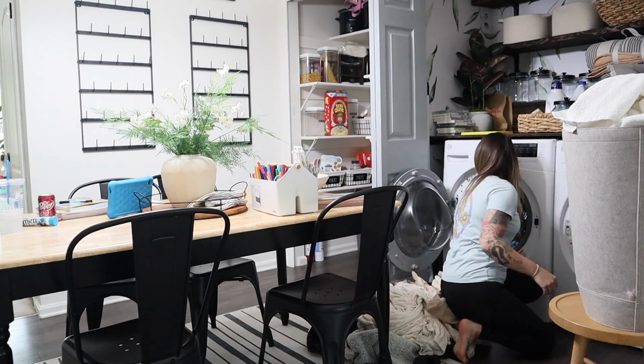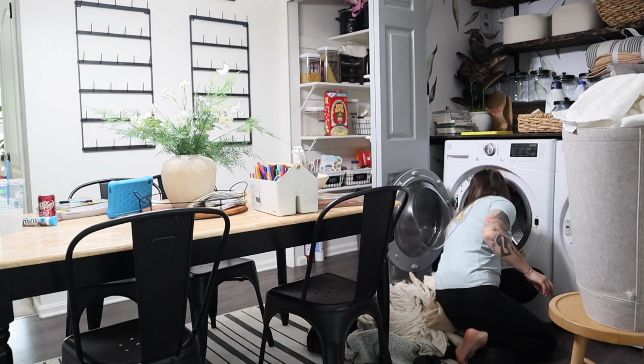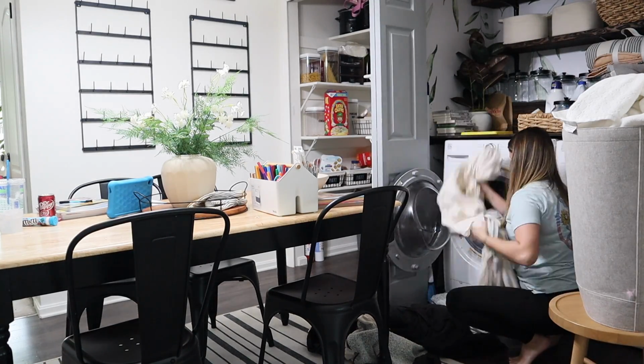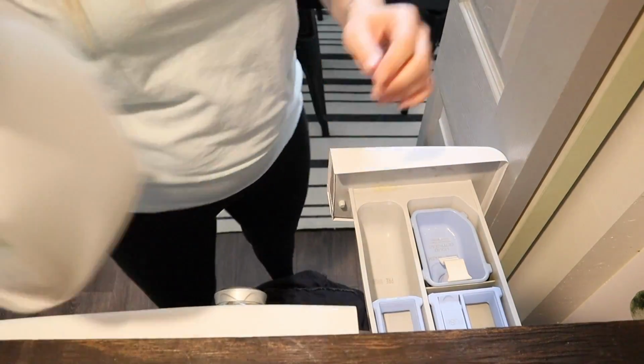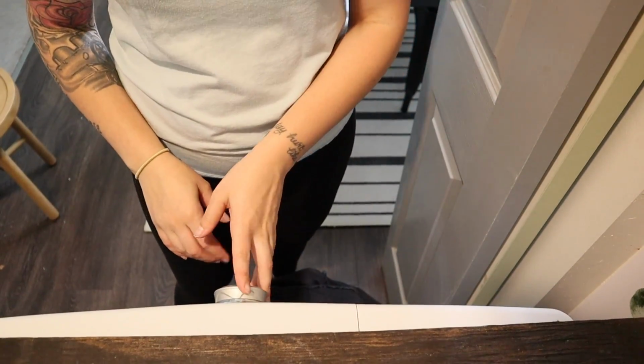A few months ago, I completely reorganized our linen closet, and when I did that, I decluttered all of our old towels and replaced them with these white ones, and I was a little bit hesitant to do that, but I love them. They are so easy to keep clean. I bleach them with every single cycle, and they are still looking like brand new.